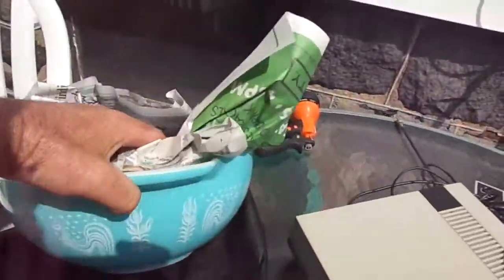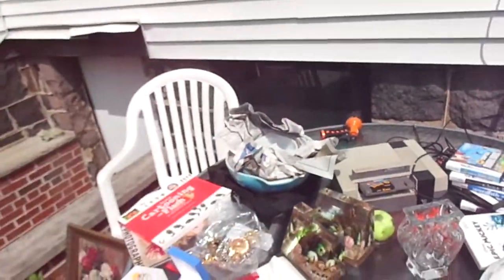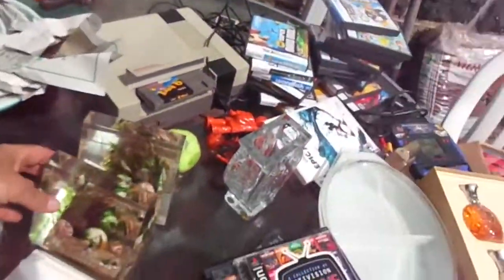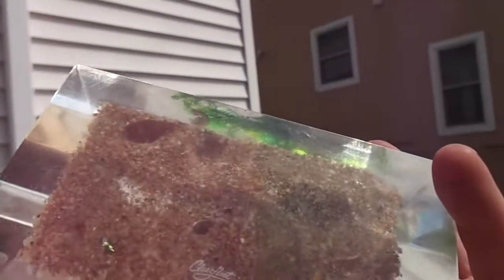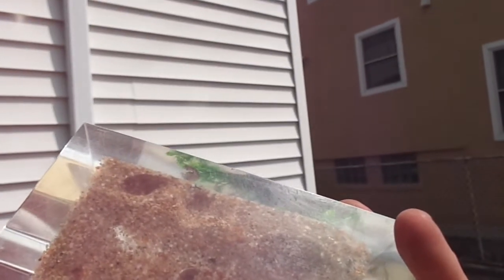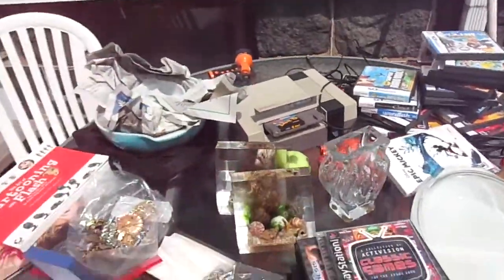Here's another Pyrex bowl set I got. I don't know what that's called. I'll probably mark that like 25. I think I paid like $5 for the set. Lucite, they told me these were 50 cents, so I gave them $1 for the two. The name on that is Clear Float or Fleet, 1 millimeter. Clear Float is what they're calling those.